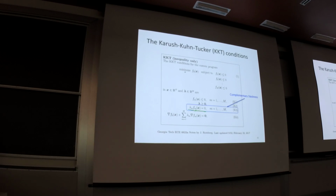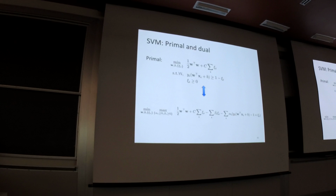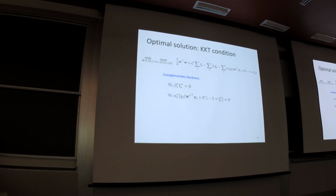And that's the key for us to recover the optimal parameter. Why? You can see, suppose we have run our powerful optimization algorithm to solve both the primal and dual form of SVM, right? And then from the KKT conditions, we can conclude that the complementary slackness must be satisfied. That means for any Lagrange multipliers, the multiplication between the Lagrange multiplier and the constraint function must be 0.